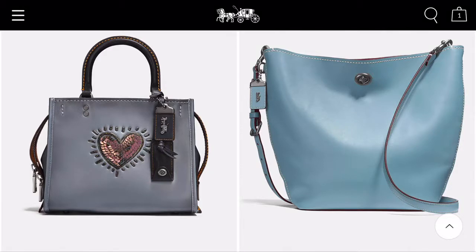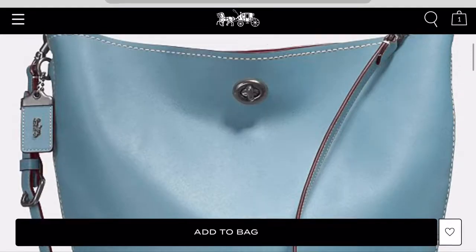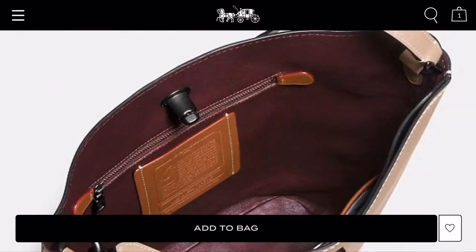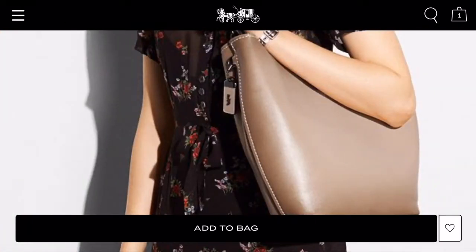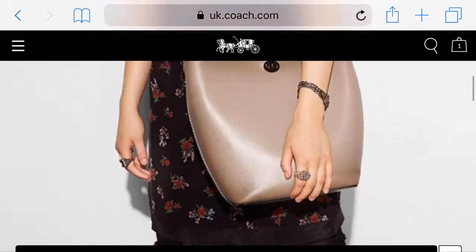The duffel shoulder bag is quite a nice bag. It's kind of like a bucket bag with a turn lock at the top. I think there's quite a lot of liking towards bucket bags now. It's definitely easy access when you open your bag. You can see everything. So it's definitely a good one.